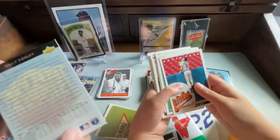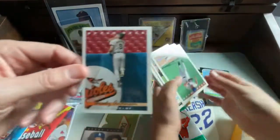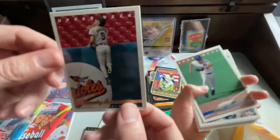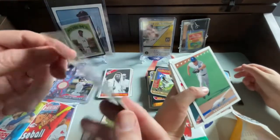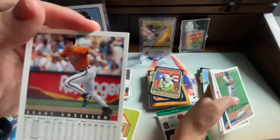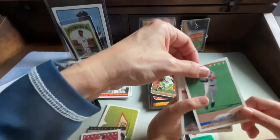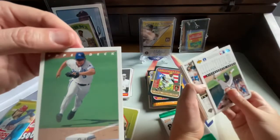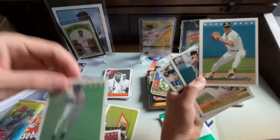Billy Ashley. Cool. Who else we got? All right, we got a Brady Anderson, who had that one awesome year where he hit 50 home runs, and after that, never did anything else. Kind of the poster boy for PEDs. Oh, this one's a good one. Greg Jeffries with the Royals. That's interesting. I remember him more with the Mets.